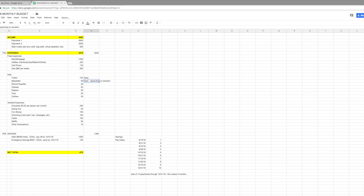Tuition obviously is something that is fixed. You can't change it. If you can, great, but usually you can't. Some of these other things like a babysitter, school supplies, classes, it depends on your situation. So I'm just going to say it's fixed, but it depends on your situation. Sometimes you don't need to enroll them in that swim class or that dance class. You can probably take them out of it and enroll them next year when you have more money. Diapers are obviously fixed. Clothes are obviously fixed. Toys I'm going to leave there because that's not a fixed item. It's a variable item. Now, most of the money cutting we're going to do out of this variable expenses section.